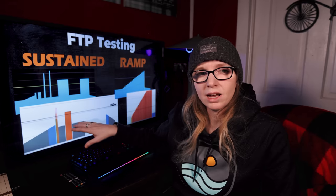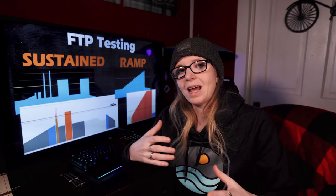Now, there are a number of ways to do an FTP test to get that number generated for you. You'll see a number of different protocols on different platforms, but most of them are going to fall in a couple of camps. There are some sustained effort types of tests. One of them is an 8-minute test, and it gives you two 8-minute intervals with a 10-minute rest in between them. It's going to take 90% of your average between those two 8-minute intervals, and it's going to populate an FTP value for you.